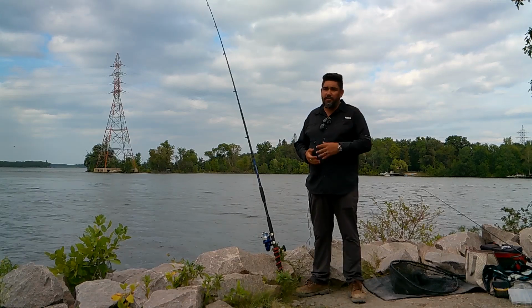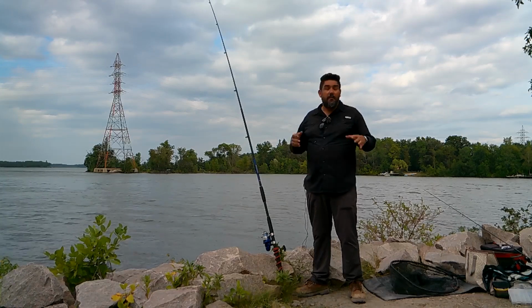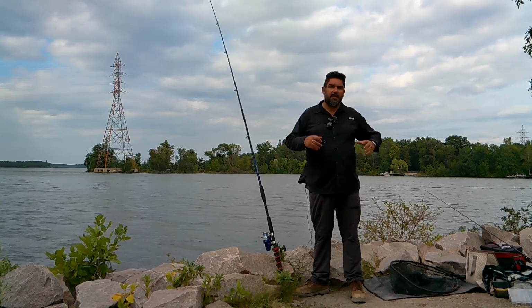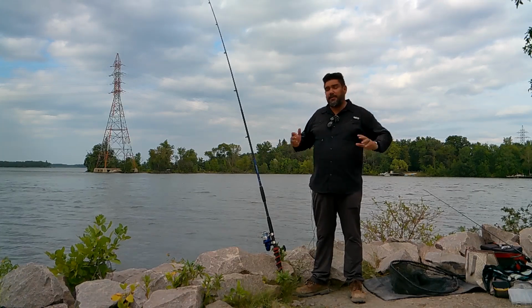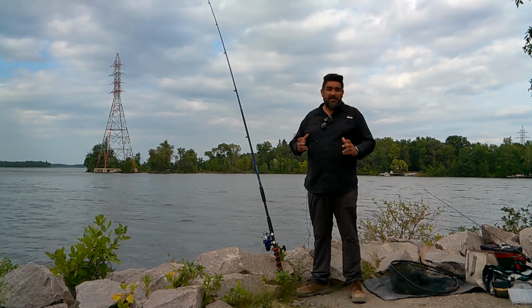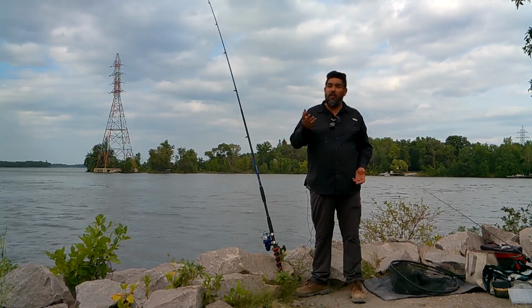Now, I chose this particular spot. It's right next to the road with all of the cars going over the bridge, so it is rather noisy, but I chose this particular spot because it's close to the boat launch and there is a little easy access. That's why I chose this particular spot. It's not necessarily the best spot for fishing, but this spot did offer up at least one little fish.